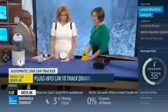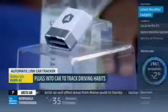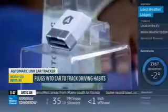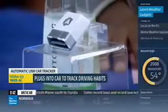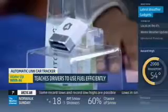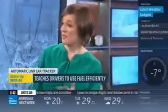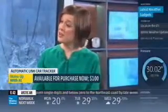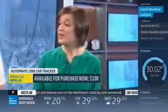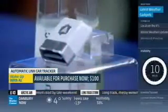All right, what is the Automatic Link? Tell us about this. So this is a small sensor that plugs into a standard diagnostic port that you can find in any standard car. And what it does is it tracks your driving habits. In particular, it can tell if you're using your fuel efficiently. And thanks to a recent update, it can now work with things like smart thermostats. So it can tell, let's say, if you're on your way home, and then your thermostat can automatically kick in, or it can tell that you've left the house, and it can go back to some sort of energy-saving profile.